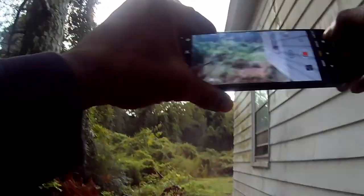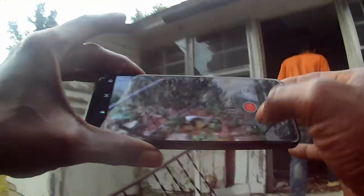Some of the floor's a little tilted, but... Sorry, my camera went bad. Yeah, to me it's worth it, but all the places that need a little love, they just need a little love. Tilted. Oh, yeah. You know what I mean? And just watch your step, there is nails and stuff. Yeah, I don't want to step on it.